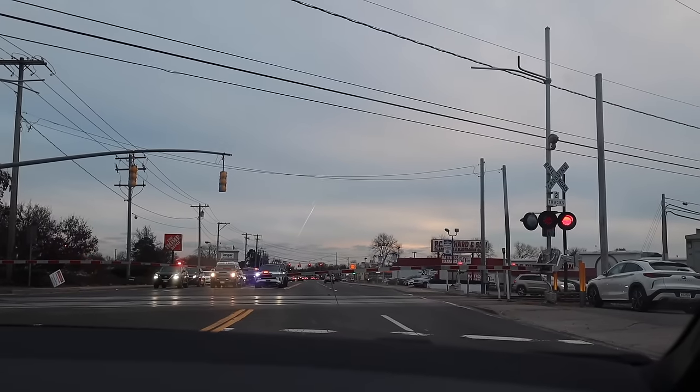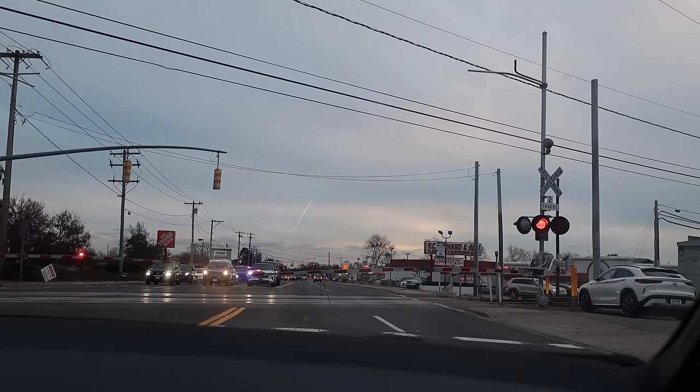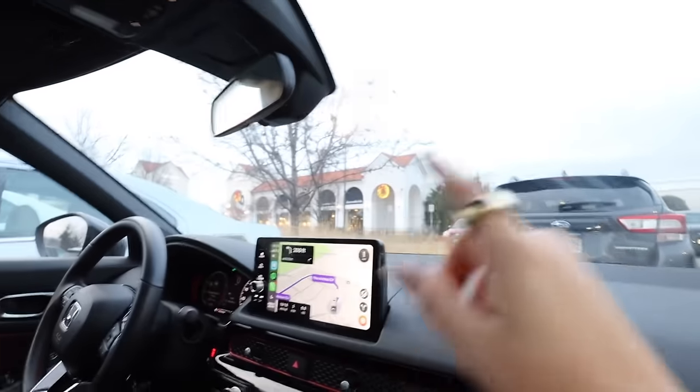Oh, that was so dope. It was blurry and then went into focus. Really? Yeah.